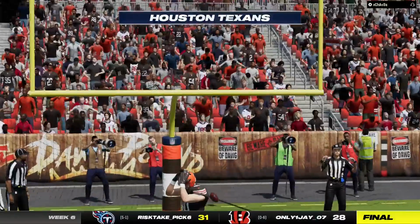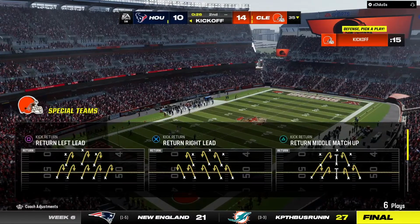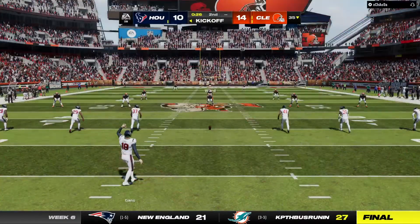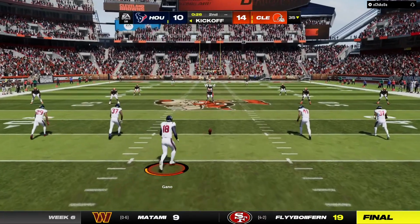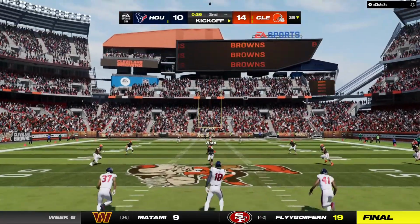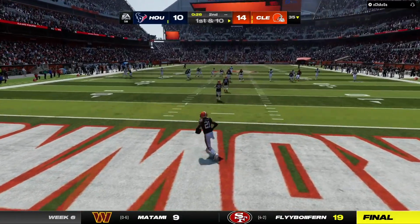Gano's kick is good. So a long drive gets him down inside the 5, but ultimately they settle for just the field goal. And I have to think that if maybe they were a yard closer, that would have made their decision tougher, and I think they likely would have gone for it. But in this situation, they just decided to take the 3, and I think it was a smart move.